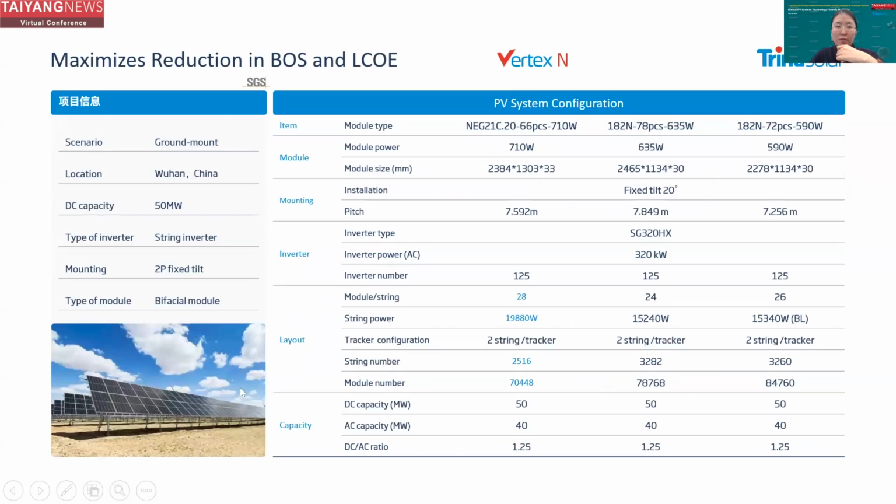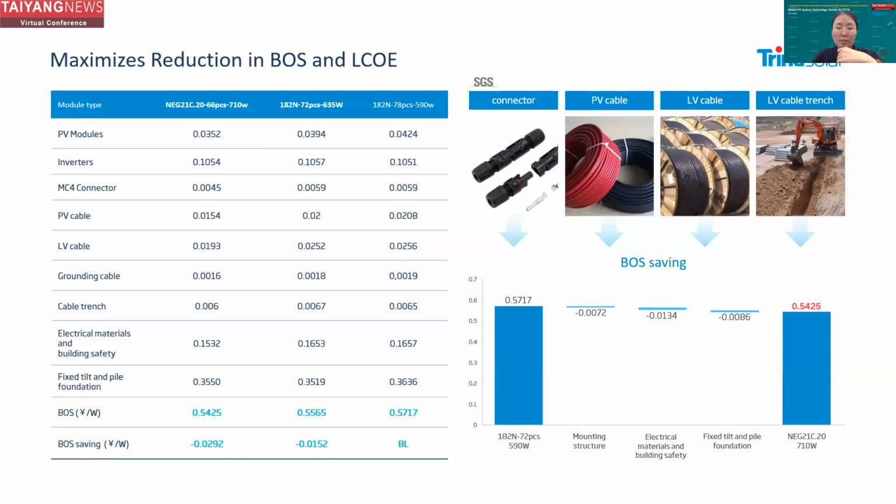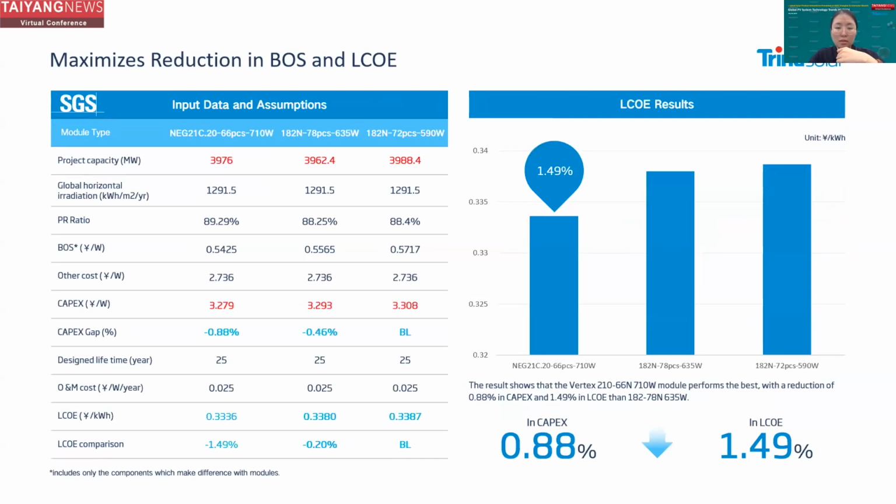According to our value assessment, which is on a project in China and done by SGS, we compare it to other modules like the 182, 78 pieces, and the 182, 72 pieces. The result is clear that the string power is higher than the others. In terms of BOS and LCOE, it can help the customer with BOS saving. In CapEx, it will help the customer with a reduction of 0.8%, and LCOE is decreased by about 1.49%.